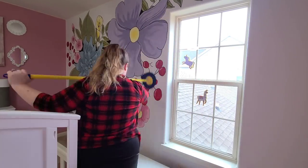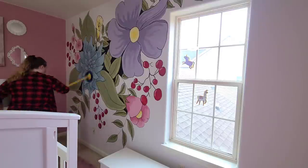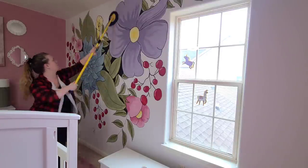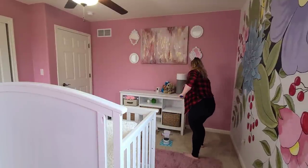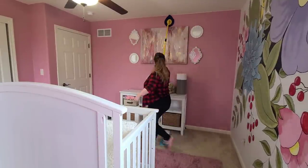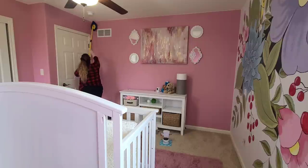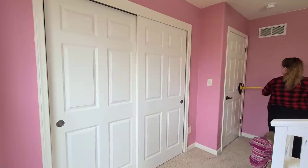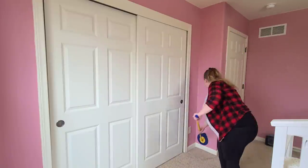I started with dusting the wall. That was the blue piece of this, but I go in with the yellow, which is then to wash the walls. When I wash the walls, I like using Tide with very hot water and then a splash of Fabuloso purely just for the scent of it. I really love using the Fabuloso, but if you don't have that, just using Tide and hot water always does a really, really good job of cleaning any walls or doors or anything like that.